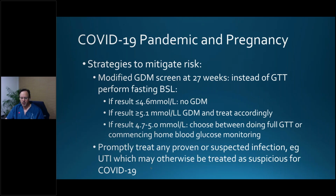We suspected she probably had a urinary tract infection, but we didn't have a definite diagnosis, and her swab results went back and she needed an emergency Caesar on fetal grounds. So we went ahead and did the full PPE Caesar, which was obviously for us a good training exercise, but for the woman not a great experience at all.